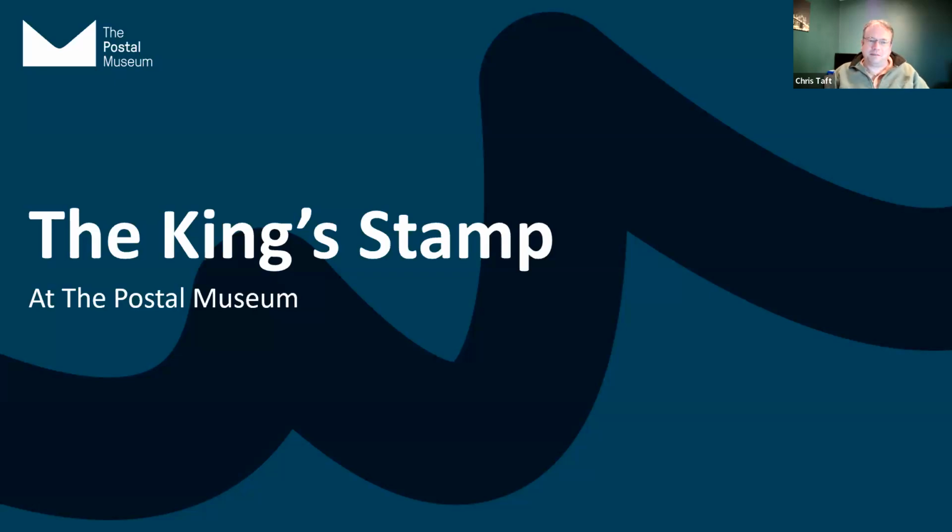As Isabel said, this is an overview of the Postal Museum's current temporary exhibition on the King stamp, as well as an insight into how we develop exhibitions at the museum, the process that we involve ourselves with, and how these things come together. And also a little bit of a sight of the development of the new definitive stamp for King Charles.